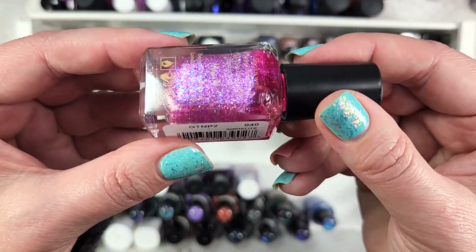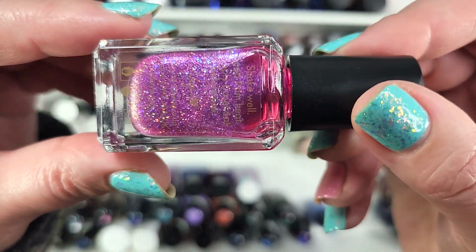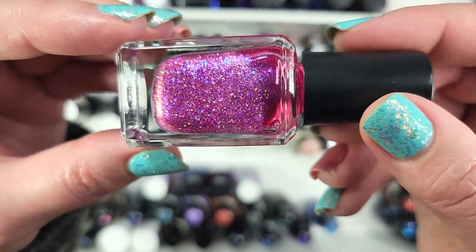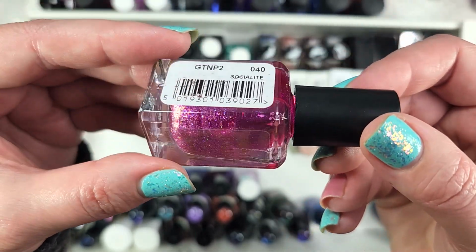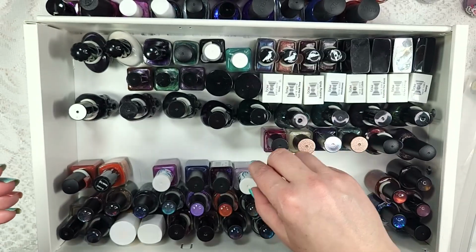Next up is Socialite. This is one of their glitters in a beautiful pink. There are blue ghostly flakies that shift to an aqua. There's holographic glitter. This is a very, very fun mix. It is a little bit on the squishy side, but I do enjoy that, and it also makes it versatile. I can use it as a topper if I so desire. It's just a really pretty combo, so that is staying.